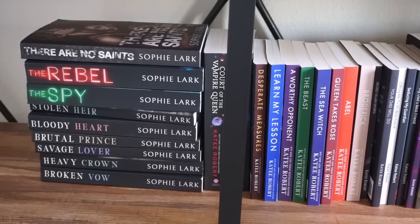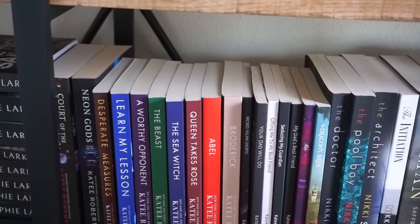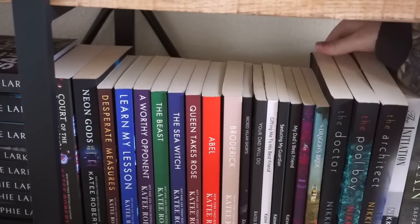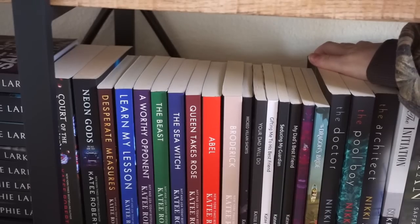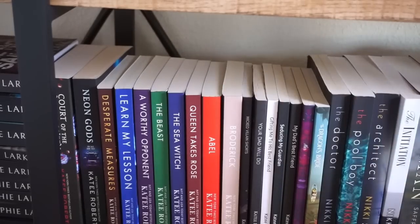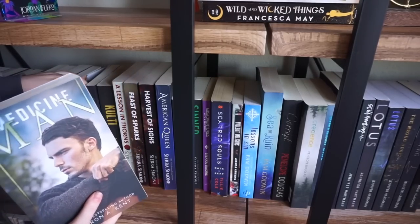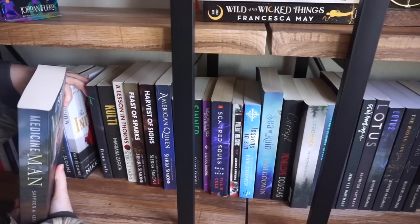Moving to the next shelf, we have all my Sophie Lark books here. Not getting rid of any of those, obviously, as well as all of my Katie Robert books. And then we have these Nikki Sloan books, which I've read all of them except for The Architect, and I love Nikki Sloan, so obviously we're keeping her books. Then we have Medicine Man by Saffron A. Kent, which is a book that I've been meaning to read for years. I want to read this so bad. It is so long. I will read it soon.